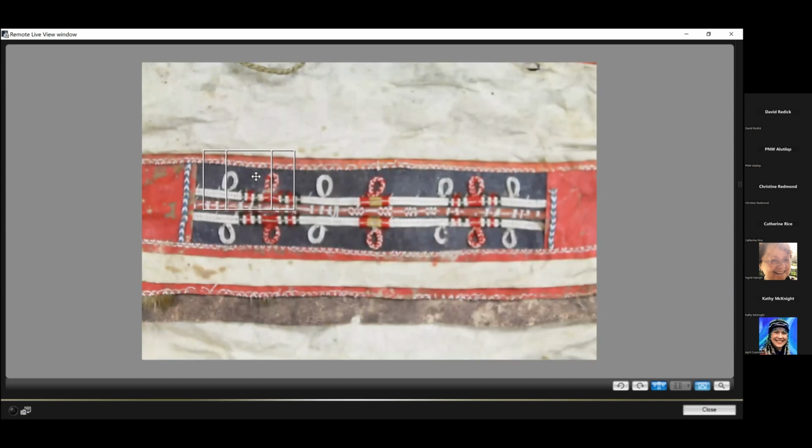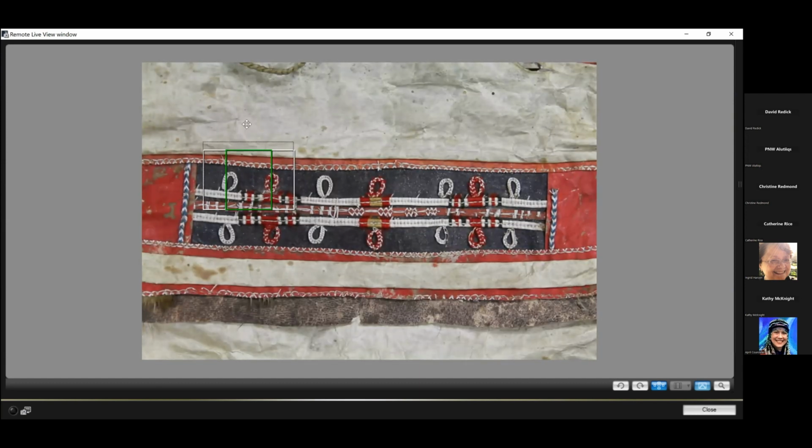But yeah, it's amazing. And what would these bags be used for? Do you know? I think some of them are attributed to hunting, some of them are attributed to tobacco pouches. I don't really know.